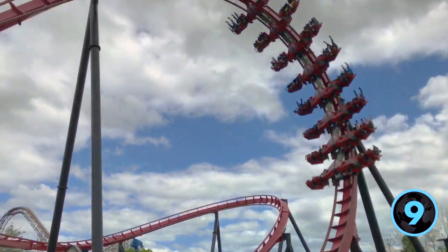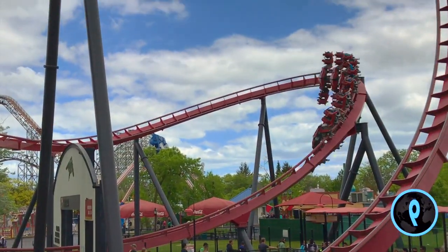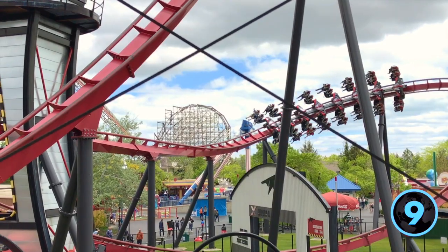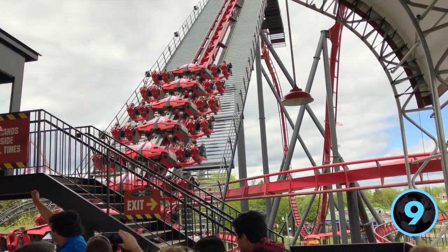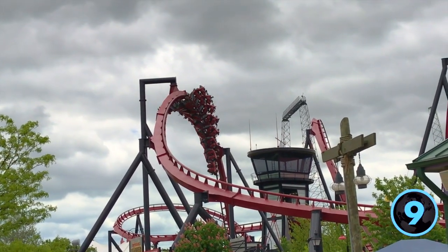Although the layout has some exciting looking elements, the coaster rides a bit on the sluggish side, which provides a more forceless ride experience. However, I think this is a great fit for Great America because it adds to the variety at the park. And definitely a good coaster for those who can't handle the more extreme rides.